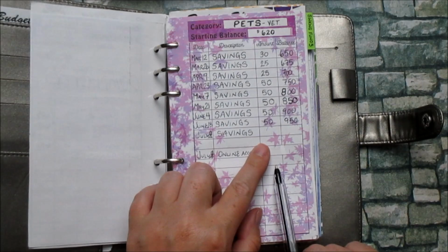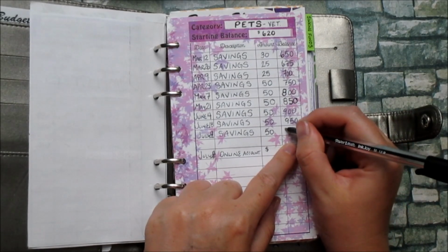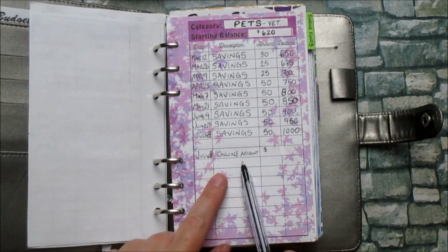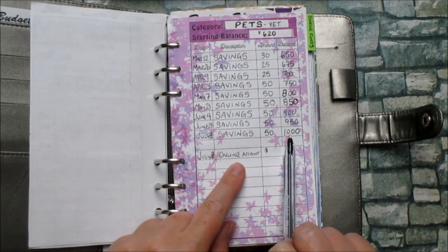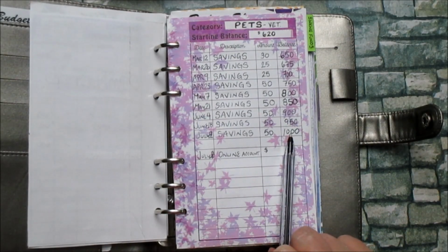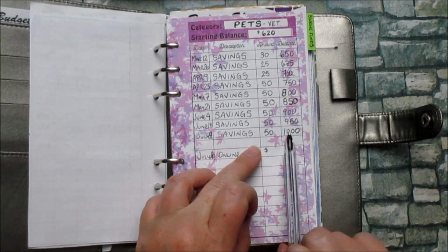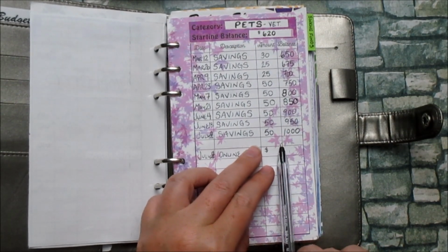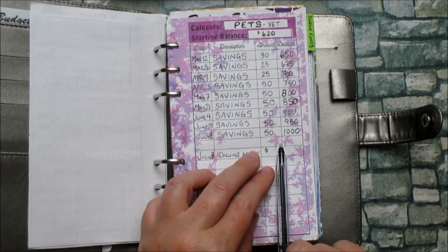Pets vet, so put away 50 for this one, which gives us a total of $1,000. As I had mentioned in my previous video, the amount in my account is actually more than this. I've been tracking what I've been saving just on my own versus what's in the account. I had received some tax money back, and I put that into the pet vet account to really beef it up, because as you guys know, pets are expensive, especially when it comes to any surgeries, any emergencies. It can get expensive very quickly.